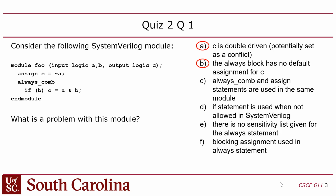And then the second response there is the always block has no default assignment for C. That's also a problem. A and B are two signals that will activate that always because they're the inputs. They're treated as inputs inside that always. So if the state of A or B changes, the always will trigger and set the value of C, which is the output of that always.